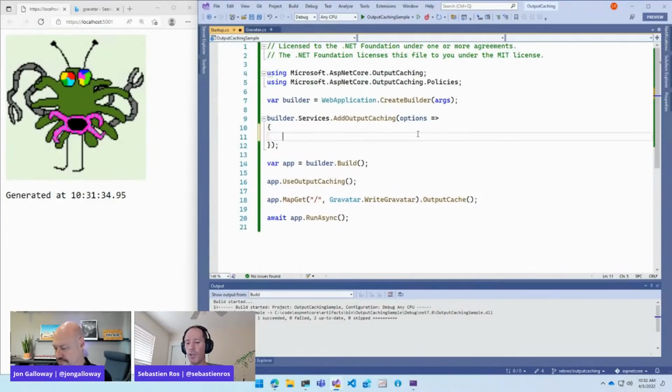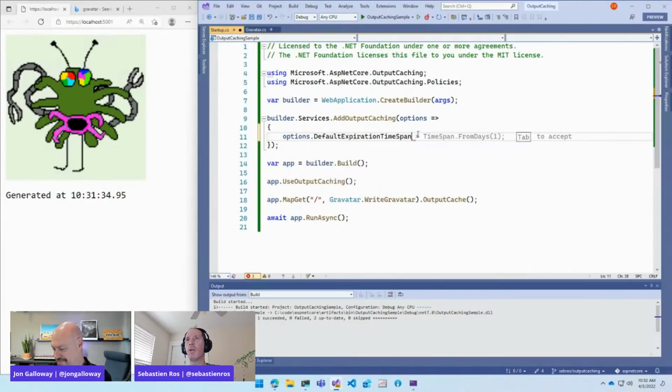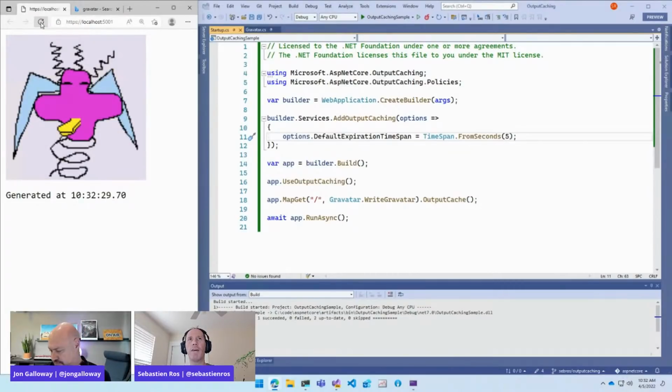If we wanted to change the default value of the expiration, this is the default. You see what I'm talking about, the IntelliCode? Okay, good. So here it suggests FromDays(1). So I can say FromSeconds, for instance, 5. I save it. Reload is kicking in, so the app is restarted and I have fresh entries. And now if I refresh, every 5 seconds, I will get a new entry.